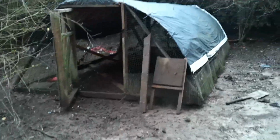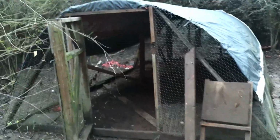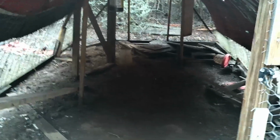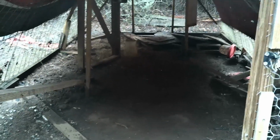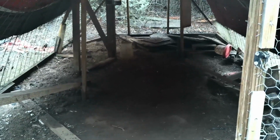So what happened here is that I had the entrance to this blocked off, and it worked fine for the bigger pigs. But the little ones started getting in here, and I had to get them out because they were getting stuck. So I took the blockage off, and then the two adult pigs got in here.